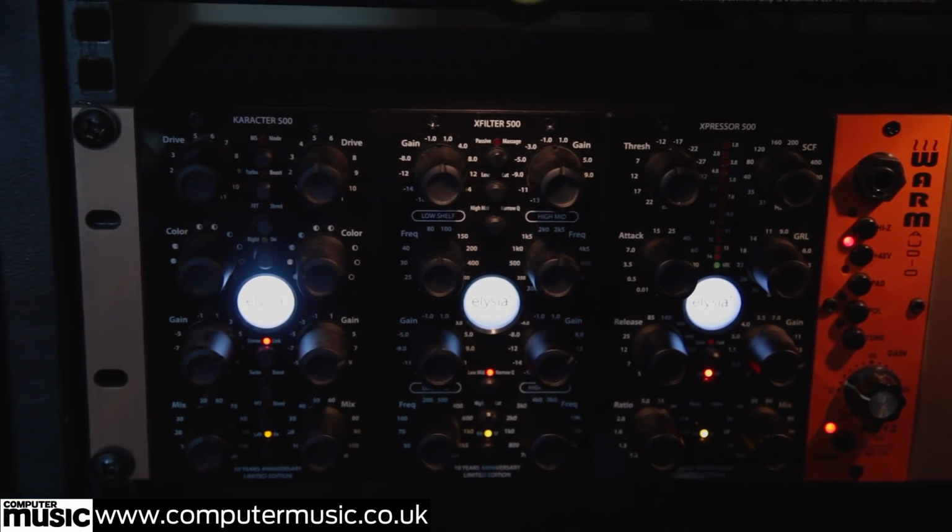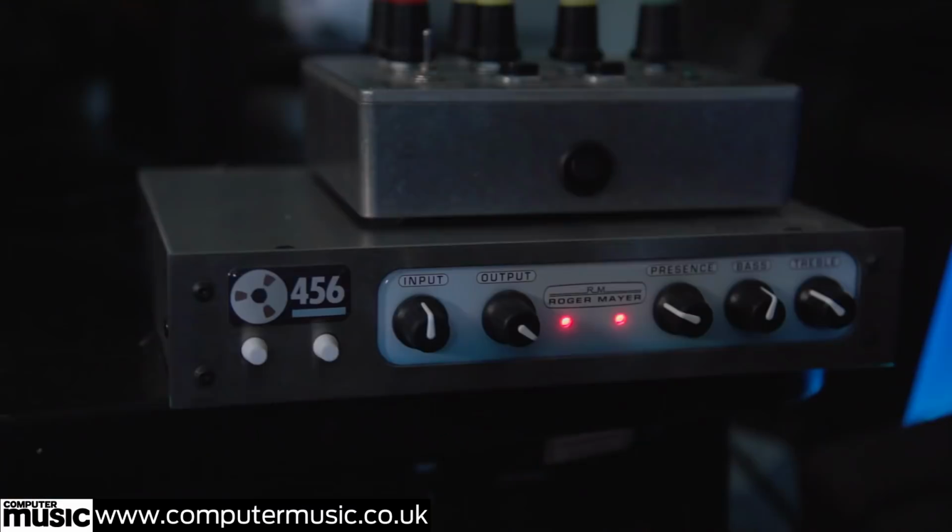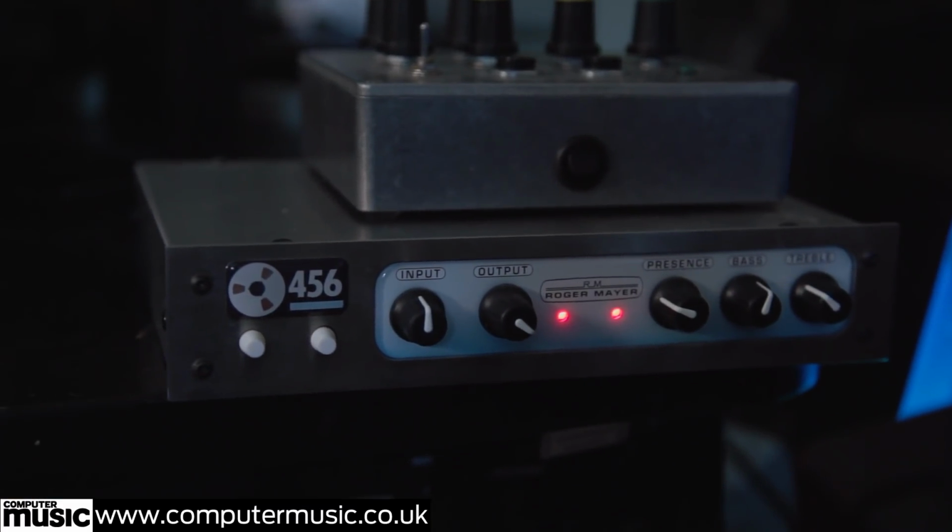And there is other outboard, some Warm Audio Pultecs. I've got some Elysia rack stuff and a few other bits. This Roger Mayer tape emulator is another good one that I do use for mastering sometimes. So there are some other outboard options. But these days, often if you've got a good mix, what you get in the computer's so high quality now that it is what a lot of people use for mastering. So it sounds great, to be fair.